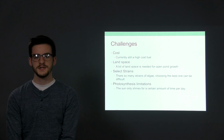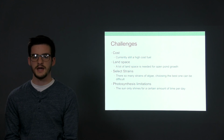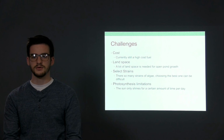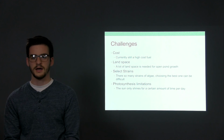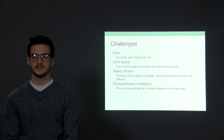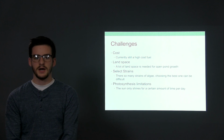And there's also photosynthesis limitations. The sun only shines for a certain amount of the day. The sun isn't up there at night, so your algae can only be growing during the day and not at night. So we have to work around the photosynthesis limitations and try to find a way to keep producing the algae at all hours.